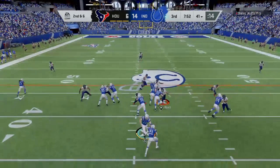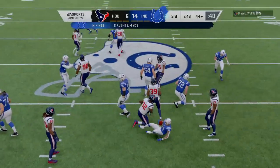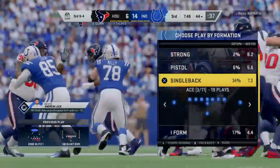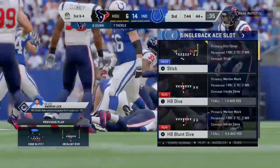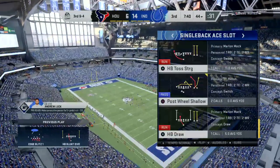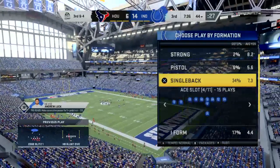On second down, it's Hines. And very little daylight there. He'll get a couple up to the 44. Brandon, one thing about blitzes, they really confuse offensive linemen at times. And what you have to do is lock in on the guy right in front of you. If you don't, you saw the end result. Defensive tackle ended up making the play.